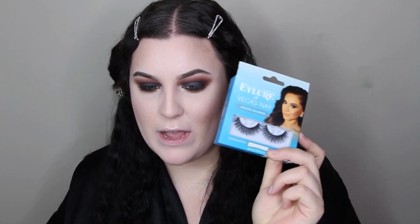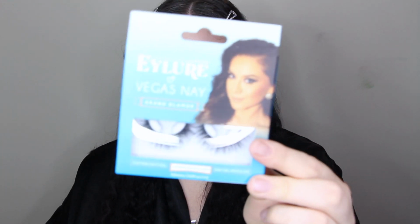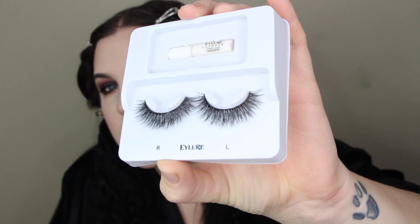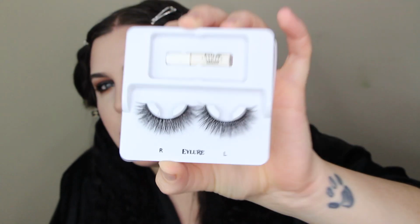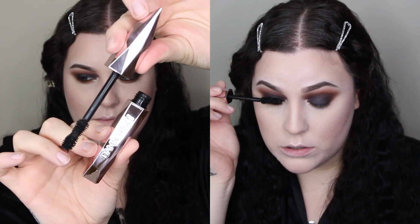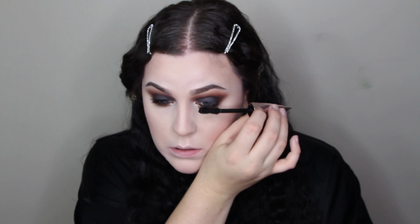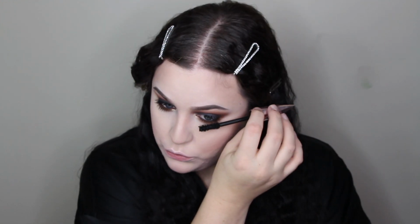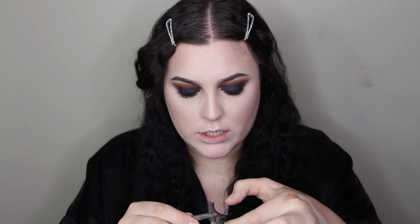For lashes, I'm going to be using my Vegas Nay Grand Glamour lashes by Eyelure. These are my favorite lashes in the whole entire world. Just so you all can see these lashes, they're so nice. I love them so much. And for mascara, I'm going to be using some of the Too Faced Damn Girl, just to black them out. This thing is the size of my eye. It's so funny. It's huge. Okay, got the glue sitting on here. They might be ready to go on.